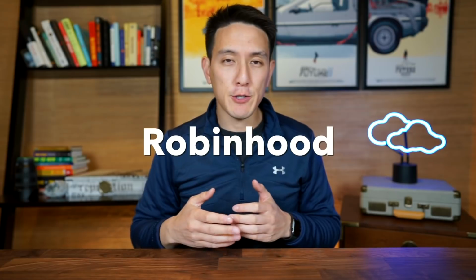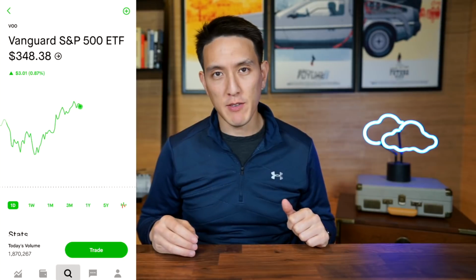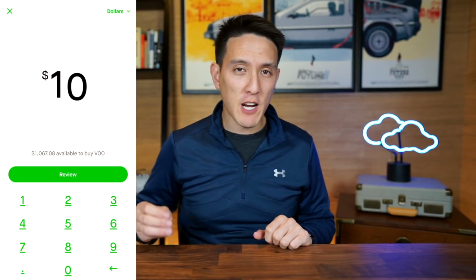However, there are some new brokerages out there, like discount brokerages such as Robinhood, that allow you to do fractional share investing. This is where you can specify how many dollars worth of an ETF you'd like to purchase. So instead of needing to have $340 to buy one share of the Vanguard S&P 500 ETF, you can simply just buy $100 worth of it, which will give you a fractional share ownership of it of 0.29 shares.